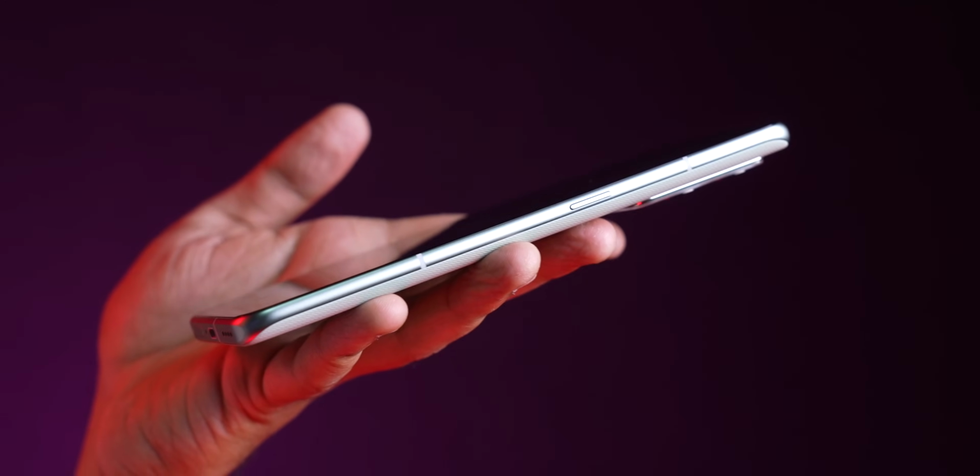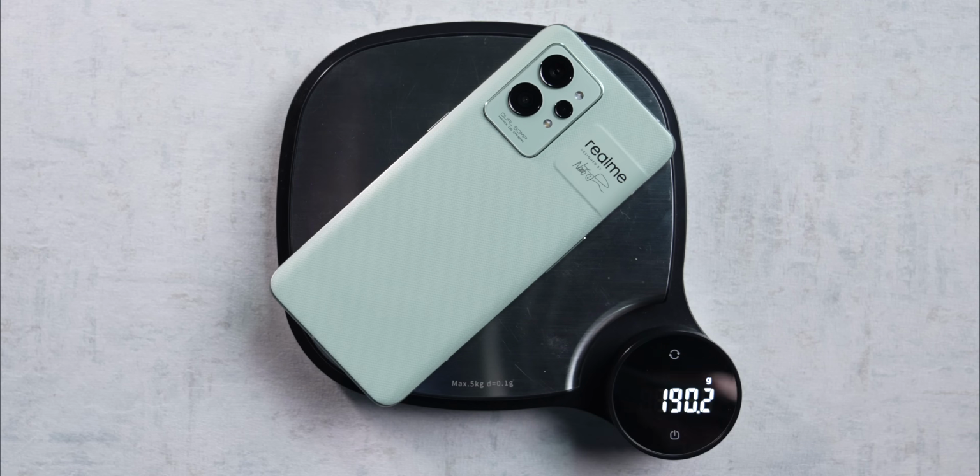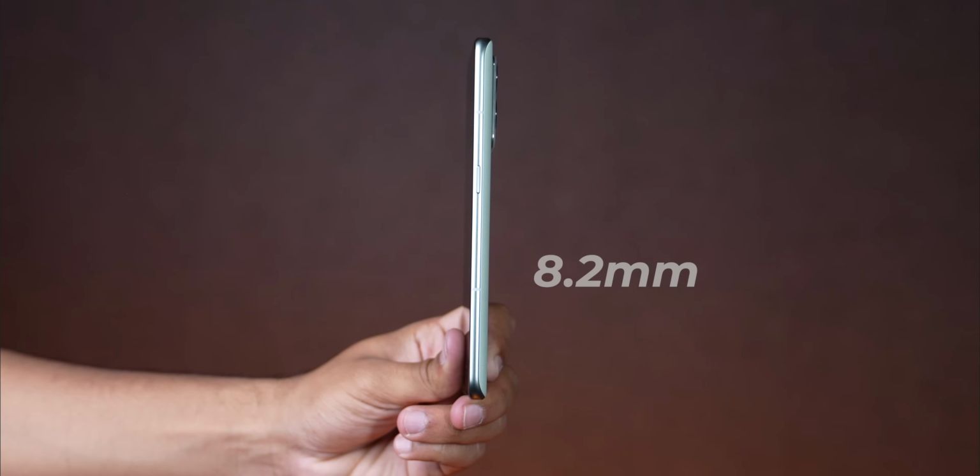Moreover, using the sustainable design helps with two things. One, it helps reduce the weight and the thickness of the phone to keep it as low as 189 grams and 8.2 millimeters, making it one of the lightest and thinnest flagships around. And secondly, it helps keep the costs low.